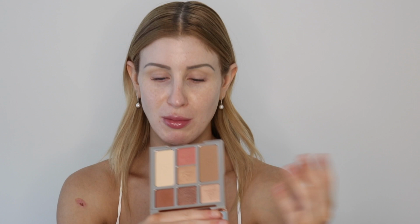I decided to go with the deeper one because knowing Charlotte Tilbury's past makeup releases, she tends to go very, very light. So her medium bronzer that I have, I don't even have a medium skin tone. I have a light to medium skin tone. That is too light for me. So I just thought the light palette would probably be too light for me, just considering past releases.